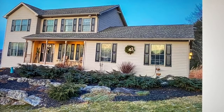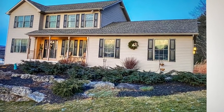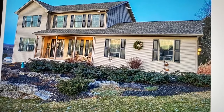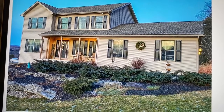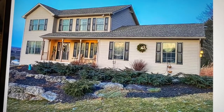The shutters on this house are looking really good and sharp and crisp. The front door actually matches the shutters as well, which is nice. So this house has some great curb appeal, in my opinion, even in the middle of winter. I'm sure in the spring it would have even been better. But this is an example of some really great curb appeal.